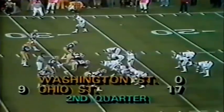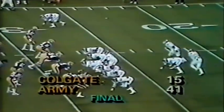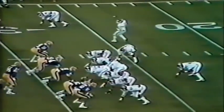And Carr. Washington State now falling well back of Ohio State 17-0. The Buckeyes had a tough opener against the Pac-10 team Oregon State, but they're handling the Cougars pretty well today.